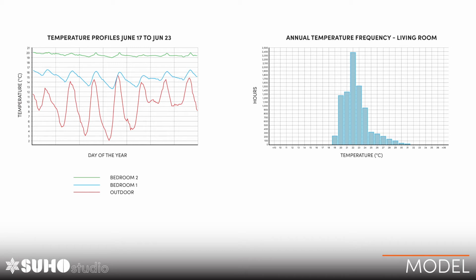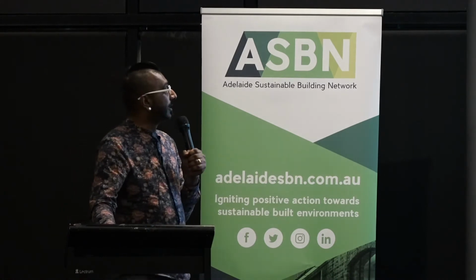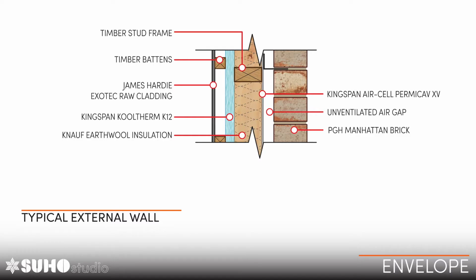And similarly on the other side there, the temperature in the living room for most of the year sits between 20 and 24 degrees. So again, this is just in the software. It doesn't account for ventilation and air movement and ceiling fans and that kind of thing. It doesn't account for that very well. So this is our typical external wall construction.